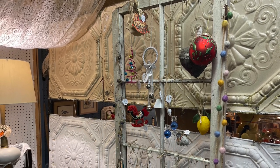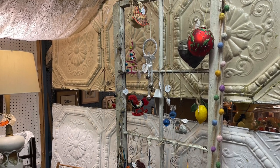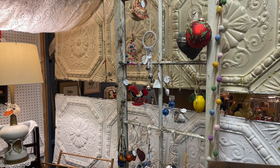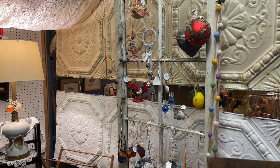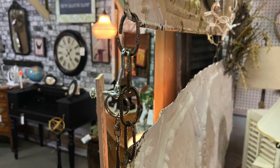And if you look behind this window, you will see ceiling tiles, which are hung. This was not on a wall, they're hung from the ceiling by chains, and this was a pattern throughout the store. And I really think it makes it look just a little extra special.